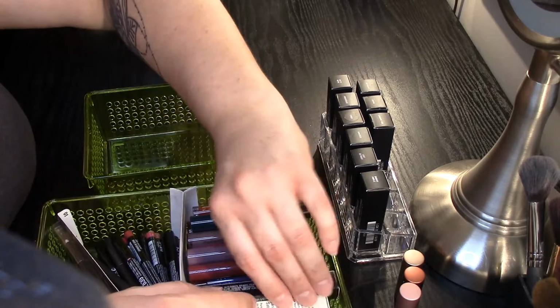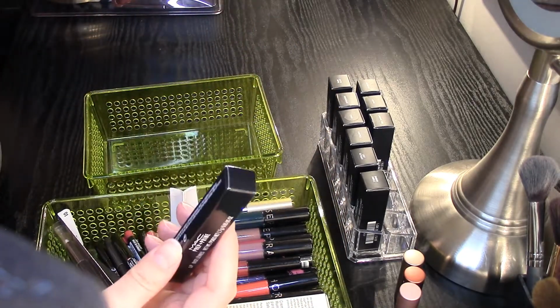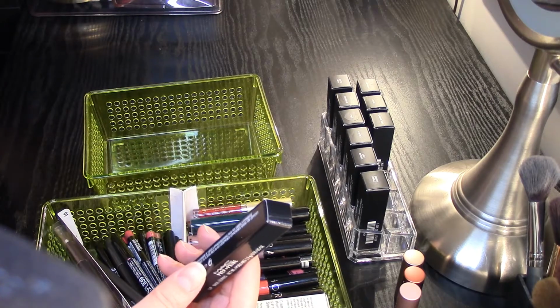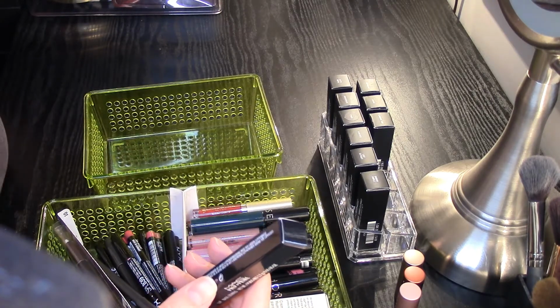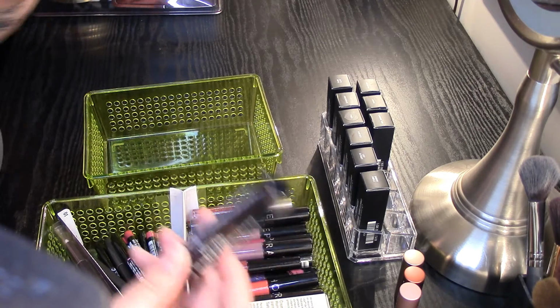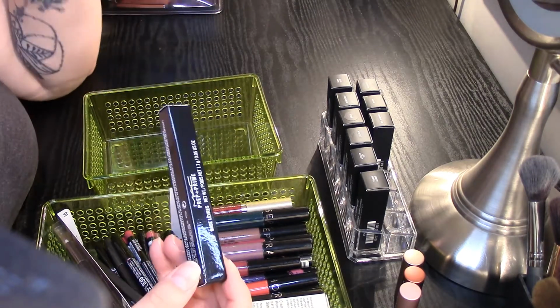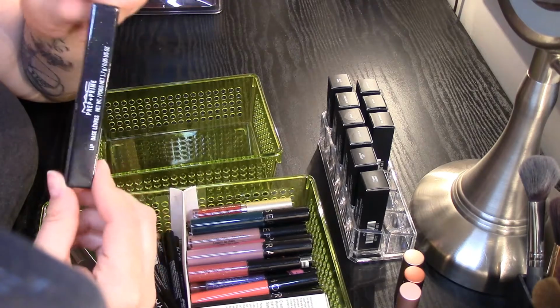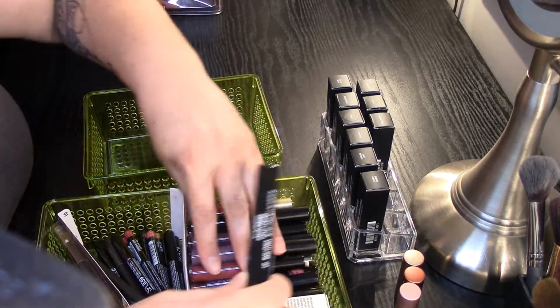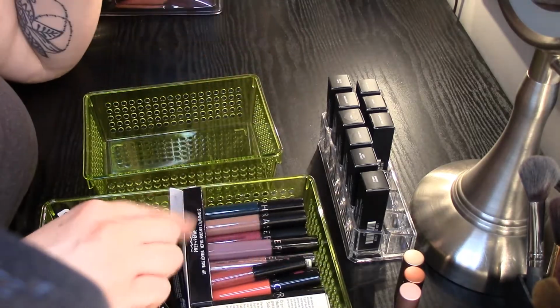And then this one's a little bit longer. This is the MAC Prep and Prime Lip. I'm trying to use up my other one, if I can find it. I don't even know where I put that now. Oh well, doesn't really matter. So I don't have much of this left to use on my other one. And once I'm done with that, I'm going to open up this one. So it's okay that it is unopened right now because I will be getting into that one really soon.